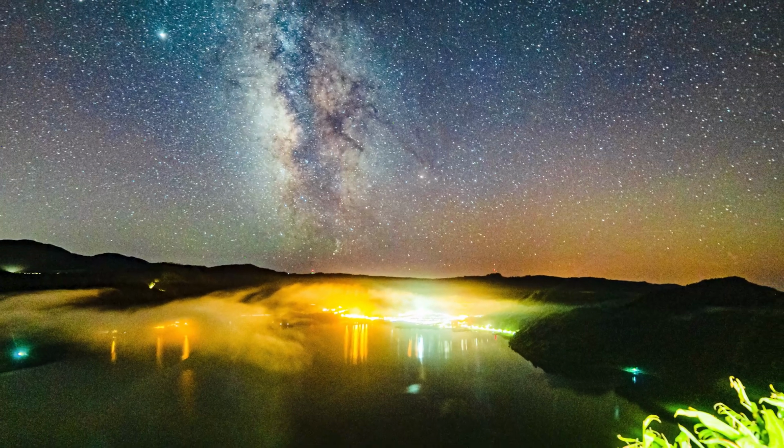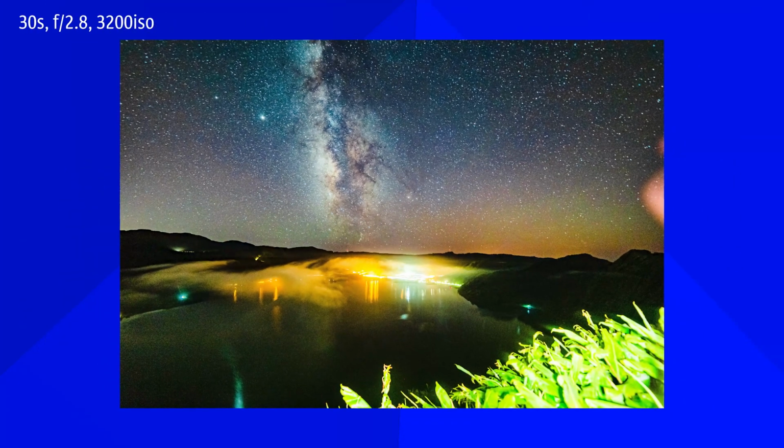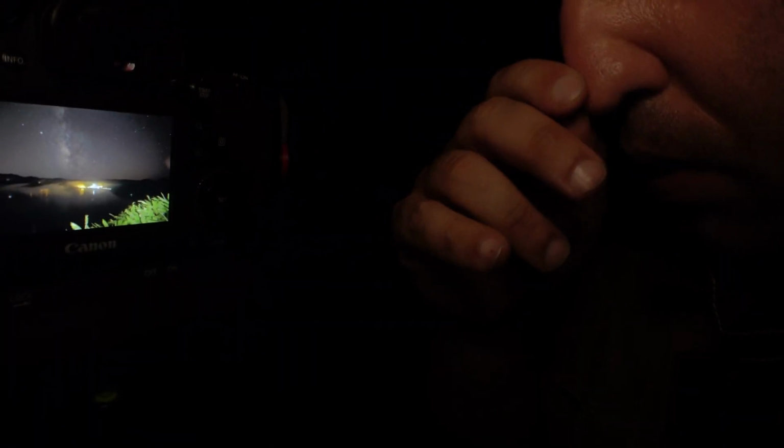And there we go, let's take a look at it. Yeah, much better, much better. So I'm gonna wait until the center of the Milky Way is in the middle of the lake, so it looks better. And as you can see here, there is some really bad lighting on the green here.